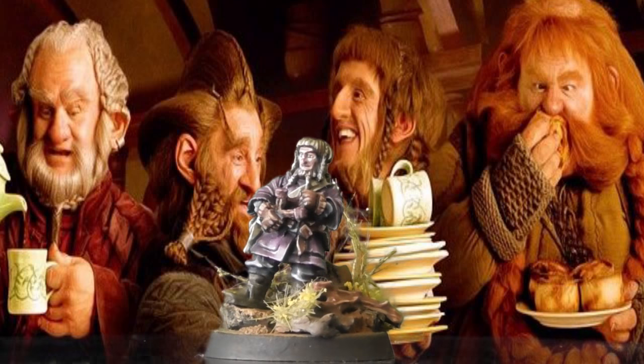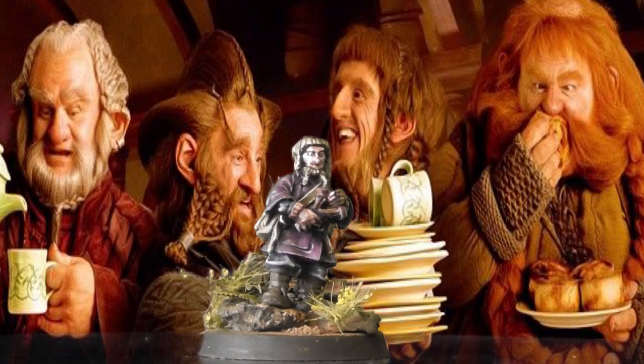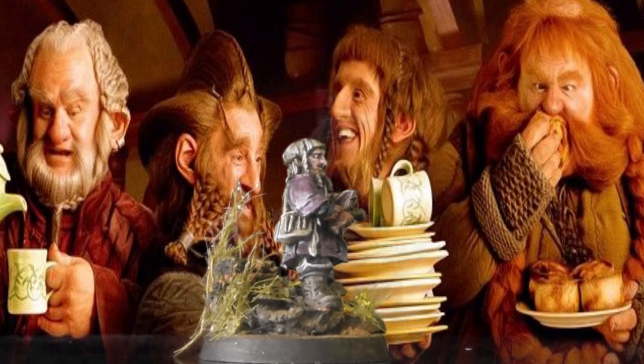And again, it sounds like I'm hammering it home, but the paint job, the purples on Ori, make him really stand out from the rest, and it just looks fantastic on that base. And with that, we'll move on to the next dwarf.